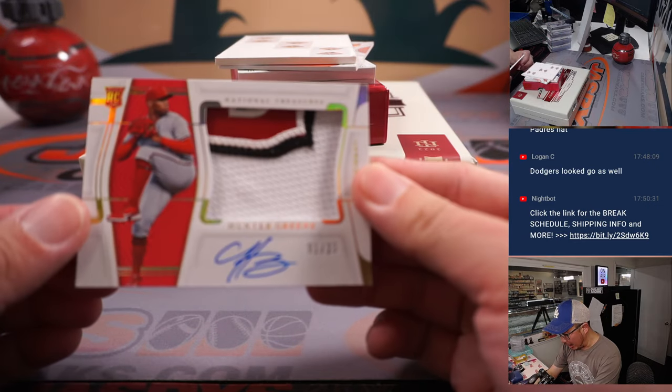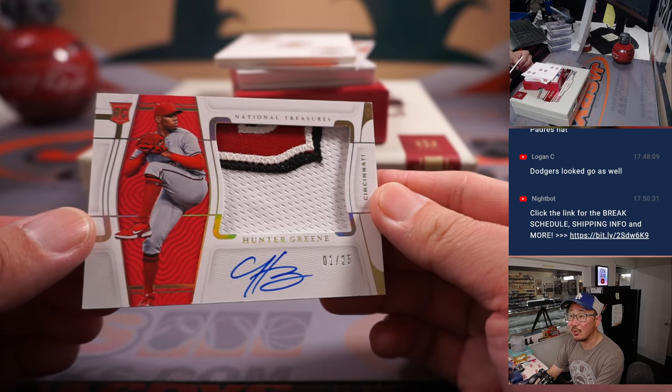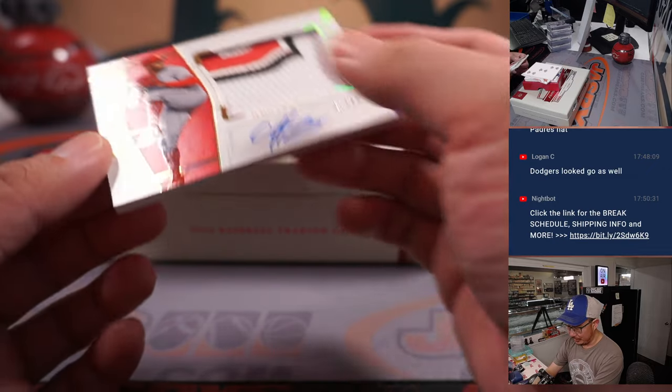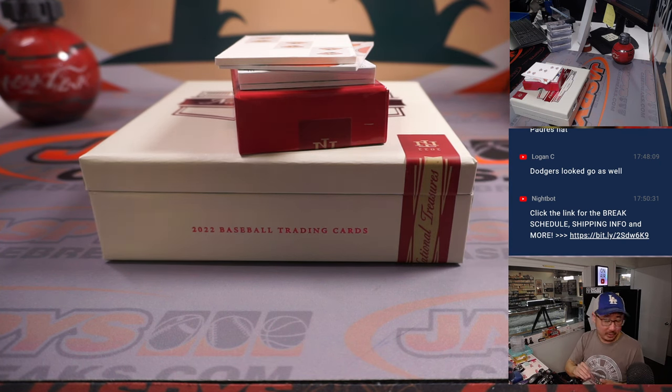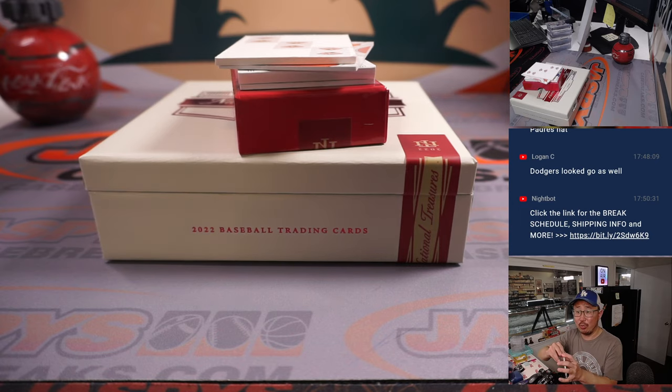We have a Hunter Green, 1 out of 25. Nice RPA. Could be a breakout season for this guy. This is going to go to an LA kid too. He's from around here. Reds number 1, Jason Kirsch. Reds 1.